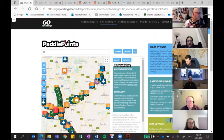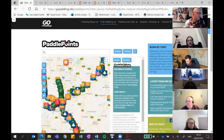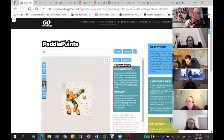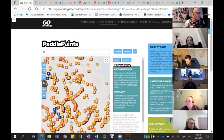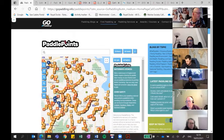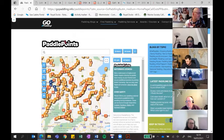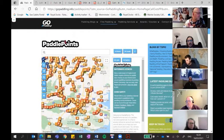But on here, there's a map of the whole country and there's loads and loads of things listed. Lots of information on there, where to get on, where to get off, significant features on the way, bridges, car parking, things like that. There's information on access, which can be quite a contentious issue sometimes, and loads and loads of stuff.